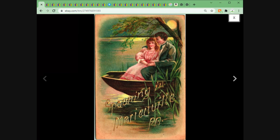Here we have Spooning in Marionville, Pennsylvania. Now, this isn't obviously actually in Marionville. I call these generally novelty romance, and they're just pretty generic images of people hugging or kissing or sitting on a park bench. Seems to always be happening. I call it novelty romance. That's probably not the official name. There's probably a much more official postcard name for it, but somebody basically took one of those novelty romance cards, grabbed their gold puffy pen, and wrote Spooning in Marionville, Pennsylvania right across the front.